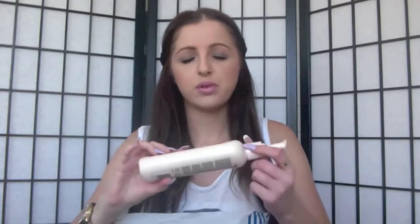Another thing that I have finished up, I'm just going randomly, is the Palmer's Cocoa Butter Natural Bronze Body Lotion. This is the gradual tanner. I really liked this. It is a really nice gradual tanner.